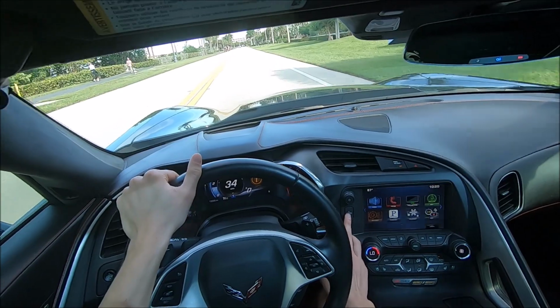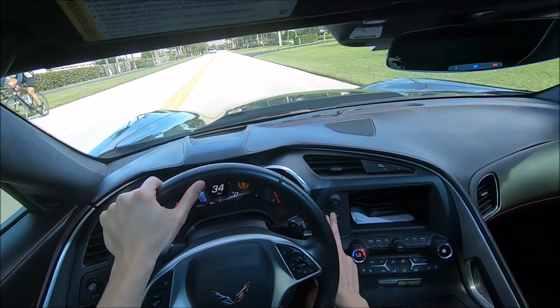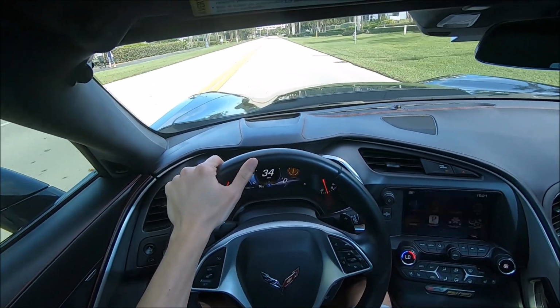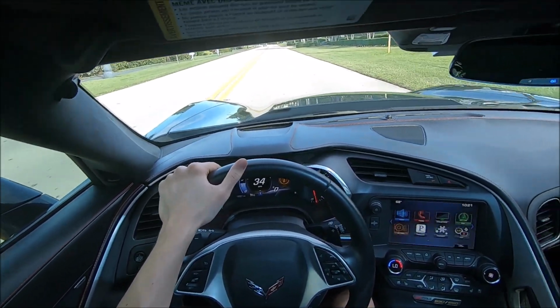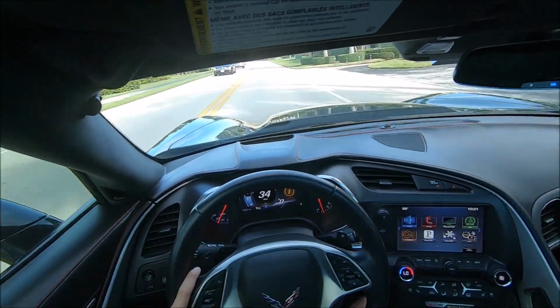Another thing that's pretty cool, you guys probably all know this, is the screen that goes down, so you can hide some stuff in there. I got my wallet, sunglasses, and stuff like that. It's really cool.